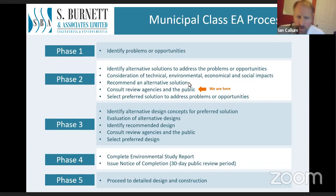Where we're at right now is that we have done some work and we've gone through an alternatives assessment, and we will be presenting a recommended alternative solution tonight to the public and agencies. As the arrow indicates here, that's pretty much where we are right now in the process. Subject to the input that we get from agencies and public, we will then be either confirming that recommended solution or looking to tweak or revise it depending on the input that we get here tonight.